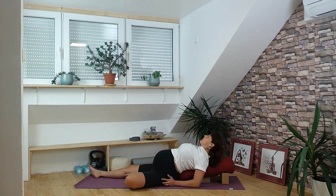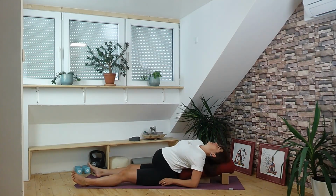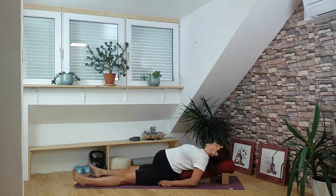So it's also a great way to open the chest, this supported fish pose. Try to squeeze the shoulder blades a little bit together, so you really feel the whole chest has a lot of space. You can relax the arms alongside your body.